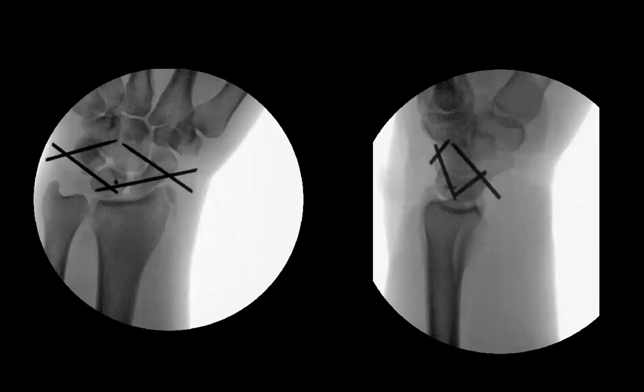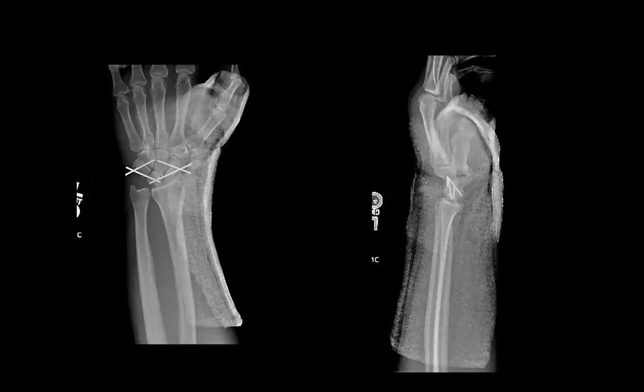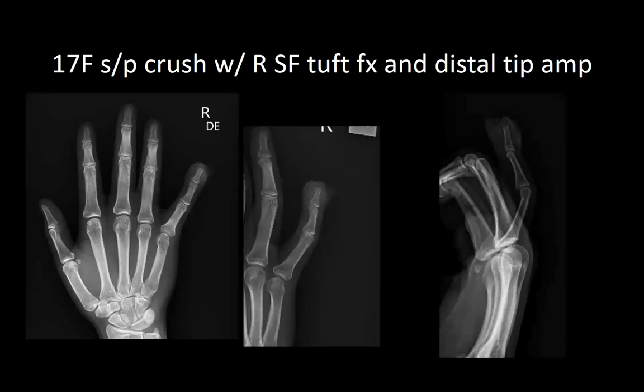And the patient was taken for an open reduction and percutaneous pinning. Next patient is a 17-year-old female presented after a crush injury with a right small finger tuft fracture and distal tip amputation. Patient was taken for irrigation and debridement and VY advancement flap.